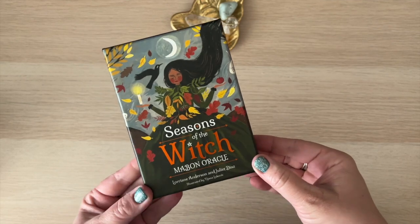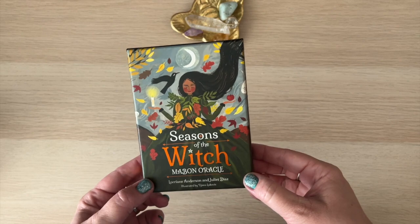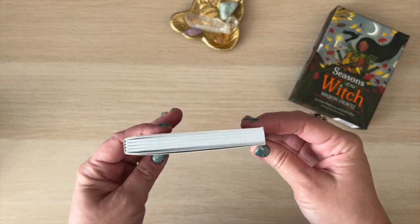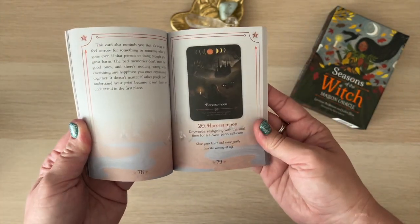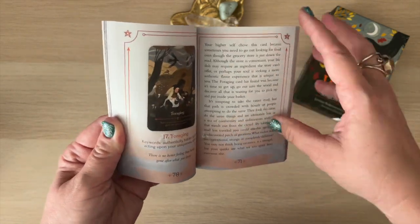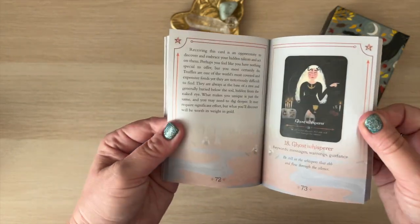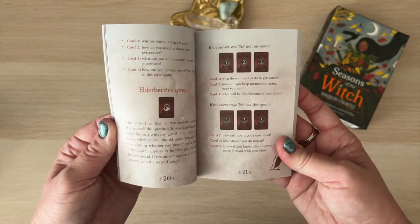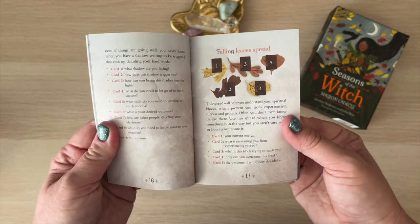The next installment of the Seasons of the Witch Oracle. This is another Rockpool, the Mabon. We have our guidebook, nice and chunky. Look at that, all color. So if we have a look at foraging, keywords, affirmation, or a little saying there. And then, yeah, this is really beautiful. Oh, I love the spreads. That's really cool.